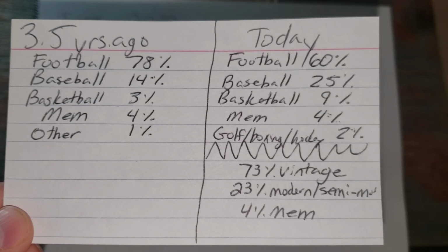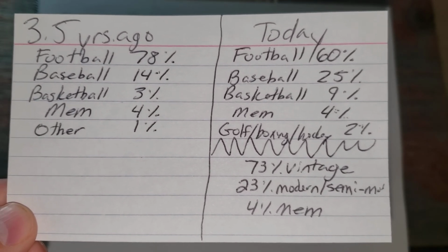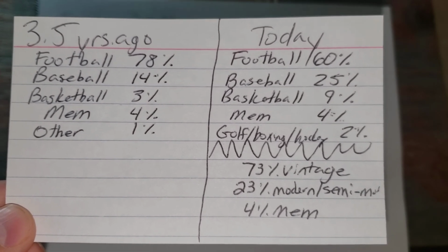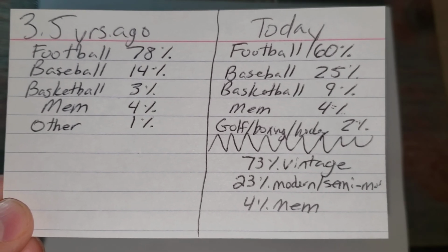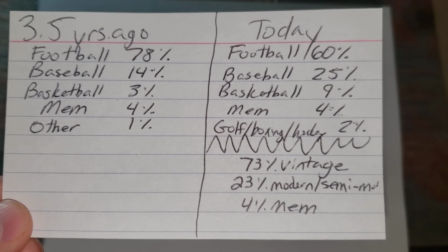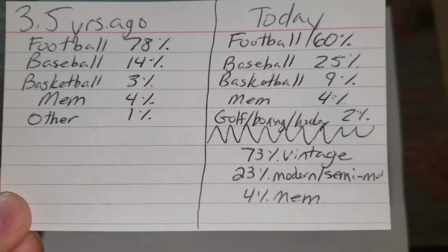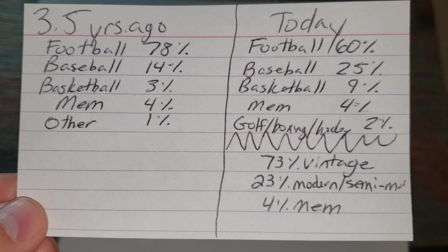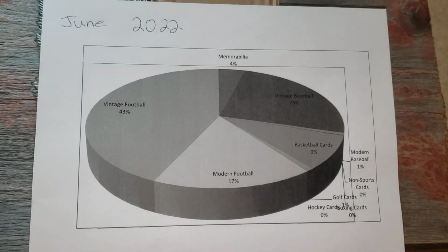Otherwise, hope you guys are all doing well. It is fun to go through your collection. I would encourage some of you guys to make videos. I know that if you guys collect different things, modern, vintage, different sports, I think it's fun to break down the collection just to show where the value is at. Obviously, some of you guys are very specific in what you collect, whether it be pre-war or just vintage baseball, and you already know where the percentages are. But I really wanted to try to make my collection more balanced, and I think this is showing that it's definitely trending that way.